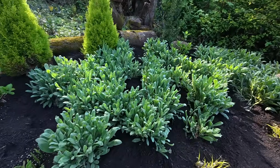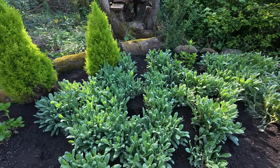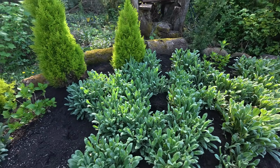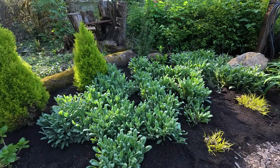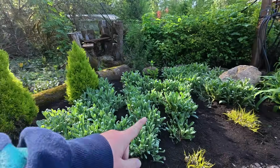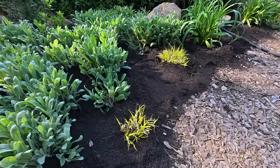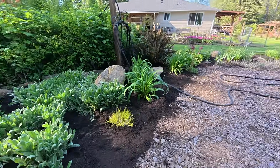This whole patch here is rose campion. They will put out big, long, tall stalks with bright, bright pink flowers on them. We have some hydrangeas that are fighting for life, some Hakonechloa that's coming back. I love those. They're so soft.